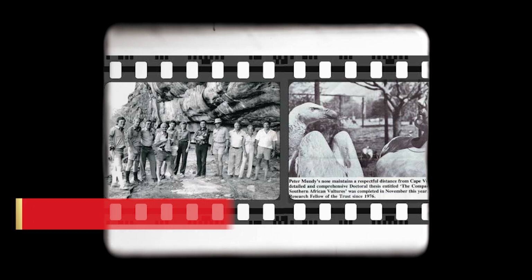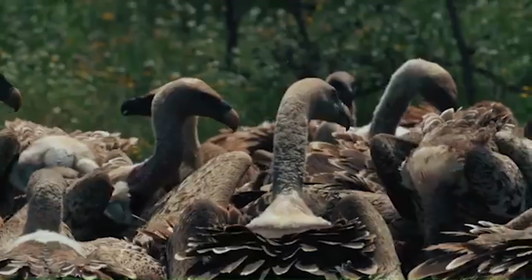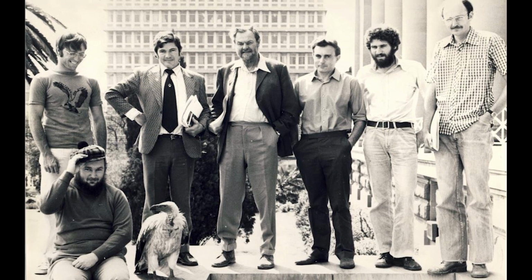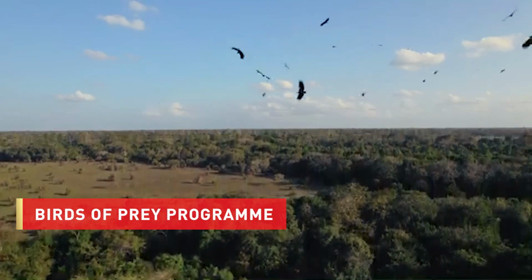the Magaliesburg, John Ledger and Peter Mundy were forming the Vulture Study Group, focusing on vulture research and conservation. The VSG was brought into the EWT with Dr. Ledger being appointed an EWT trustee to oversee its work. Later it was merged with the EWT Raptor Conservation Group to form the EWT's Birds of Prey program.